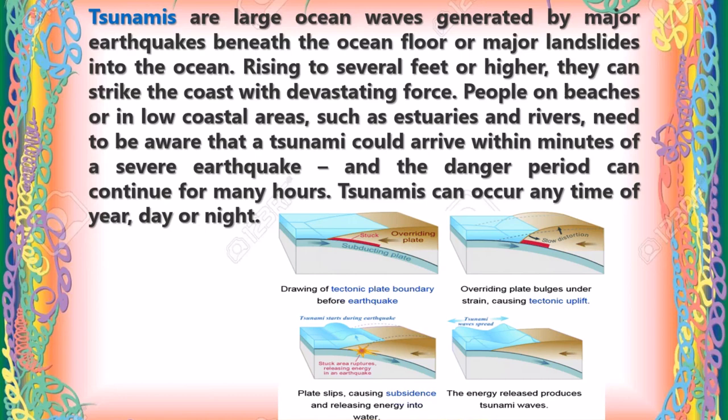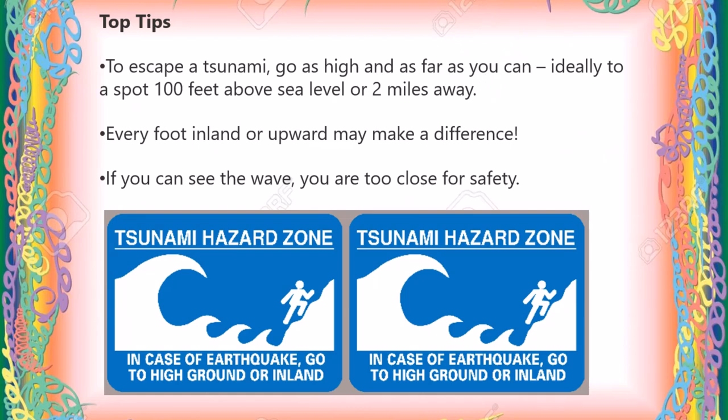People on beaches or in low coastal areas, such as estuaries and rivers, need to be aware that a tsunami could arrive within minutes of a severe earthquake, and the danger period can continue for many hours. Tsunamis can occur any time of year, day, or night.